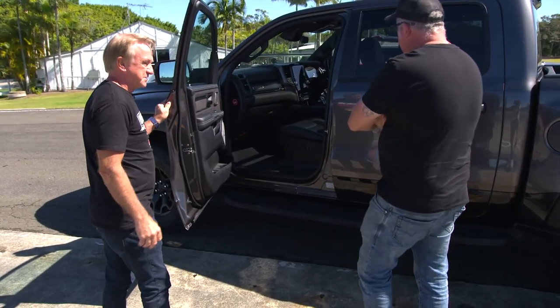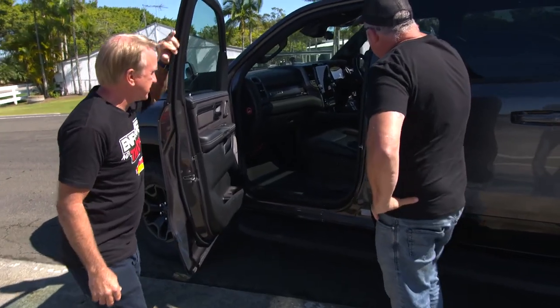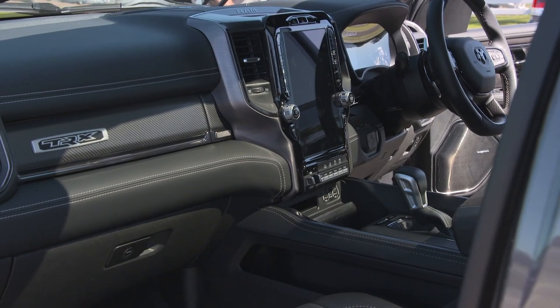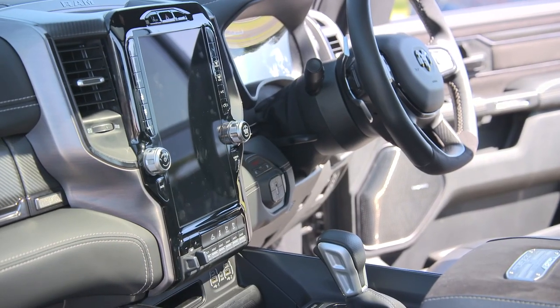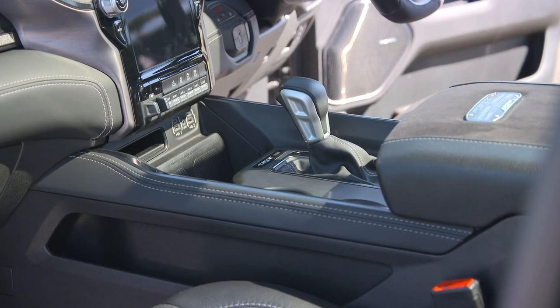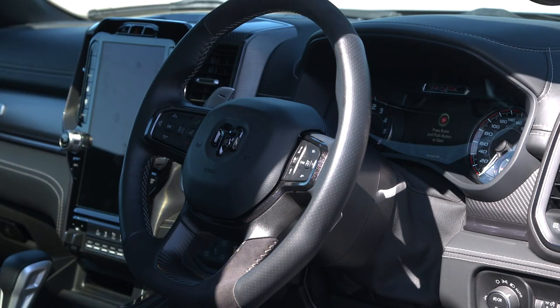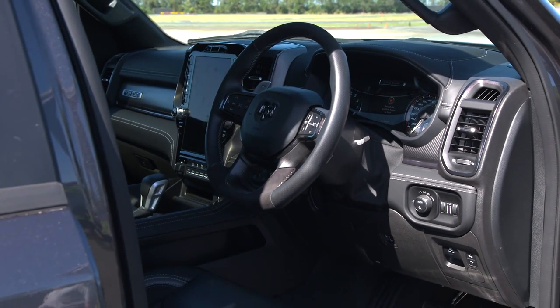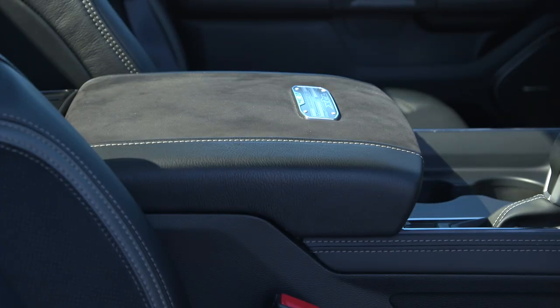Now, this is where it gets cool. Have a look inside there. I tell you what, with American passenger vehicles, I reckon they're pretty average. You know what I mean? They're not the best built. You haven't been in many Cadillacs, have you? No, I haven't. They're pretty high-end. Are they? Yeah, but the general run-of-the-mill stuff is average.